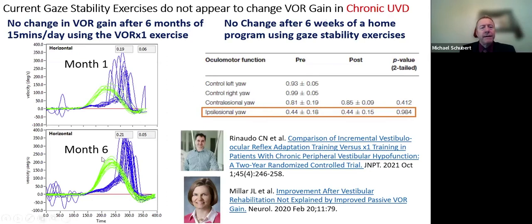So here on the left side of your screen is a video head impulse test showing green head velocity and inverted blue eye velocity. And we can see that the blue eye velocity does not match the green. The strength of the reflex is very weak. It's 0.2, roughly 0.19. Remember, 0.8 or above is normal.